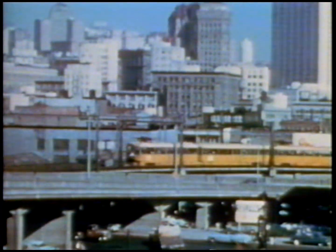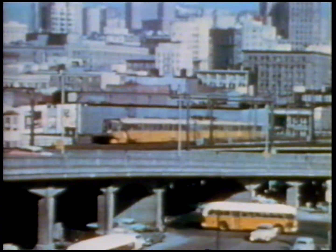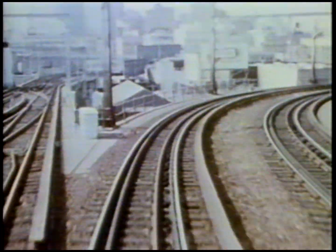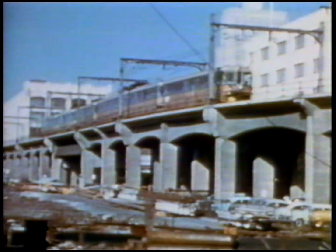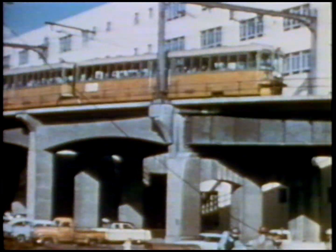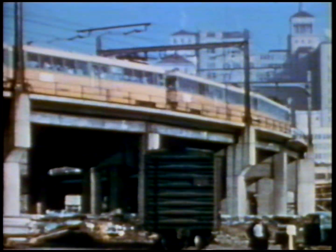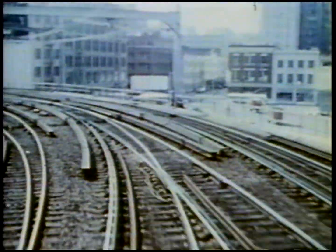Here's a shot of a 2-unit train heading for the terminal, and another 2-unit train leaving for Oakland. Here the train switches to the terminal approach tracks. This view from Folsom Street shows a 3-unit train making the last large curve into the terminal, as we switch through the maze of switches to end up on the correct platform track inside the terminal. Here's our train, heading into the terminal.